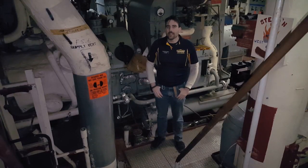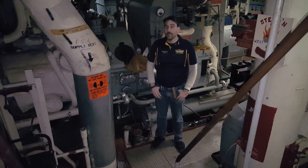Restoring these spaces has taken us years, and for all the time and money we've spent on them, we've only managed to open up 1 engine room and 1 fire room. Why does it take us so long?